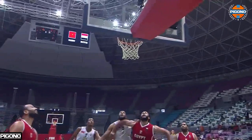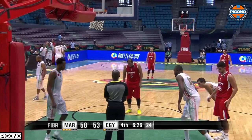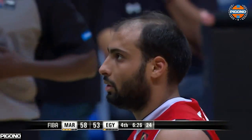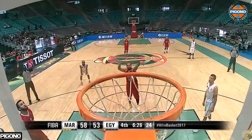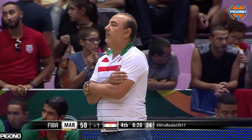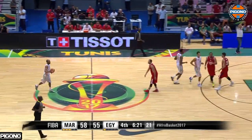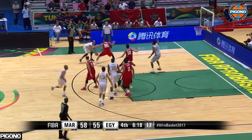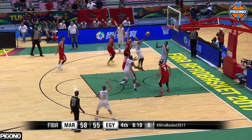Yeah, we already said that he's not the most athletic player, but somehow he uses that to his advantage, and that's what we've just seen, that slow penetration, and he has drawn a foul and been on the line again. So Abdel Halim really needs to keep the pressure up here. He makes the first of the 2 free throws. And makes the second as well. So we are back to a 3-point game, as the Moroccans try and build on that lead here.